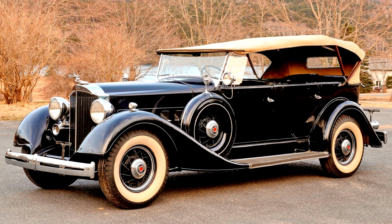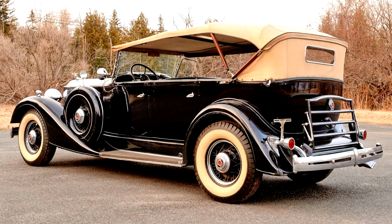It is finished in dark blue with black leather interior and a beige cloth top, and is equipped with dual side mount spares in metal enclosures with mirrors, wide white wall tires on body color wire wheels, wind wings, a spotlight, rear seat armrest, jump seats and a folding footrest.